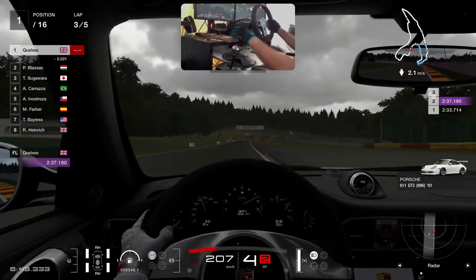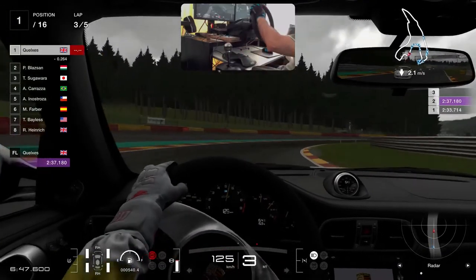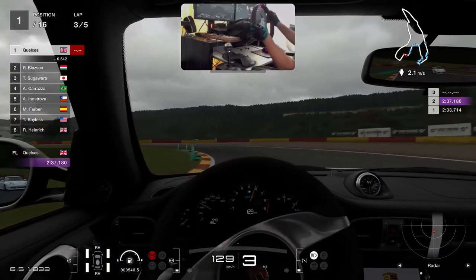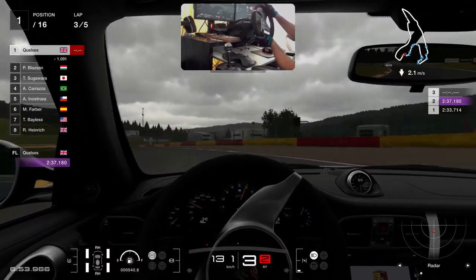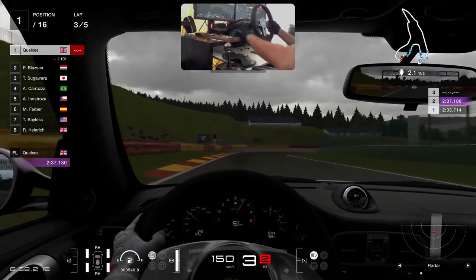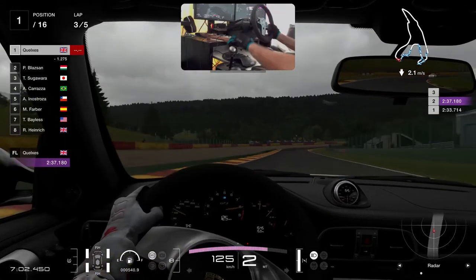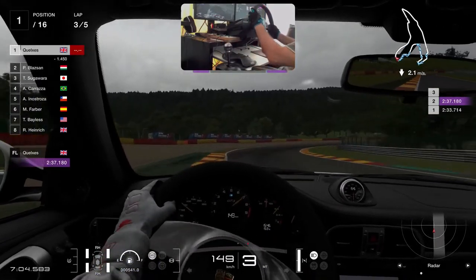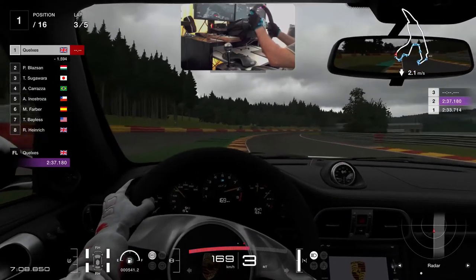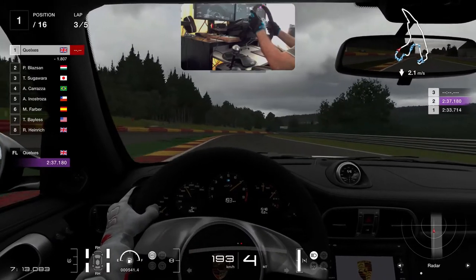It's really slow in those fast left-handers. It's to my advantage because I'm much faster there and I'm P1 now. That was quite easy. He didn't put up any fight for the position. Seconds advantage now over him.